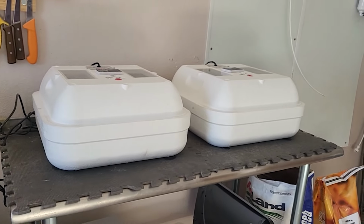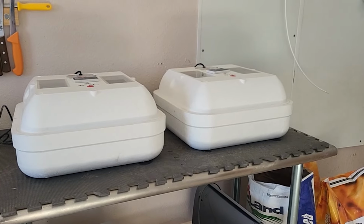We have some turkey eggs, some goose eggs, and some more duck eggs. Now, the goose eggs need 3 more days than the duck eggs and the turkey eggs, but they all need the same humidity level and the same temperature. So we are going to throw the turkey eggs in with the duck and goose eggs. I've already got these 2. I've had these 2 going for a while now.